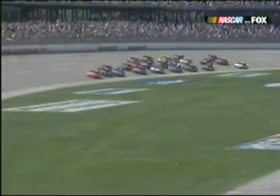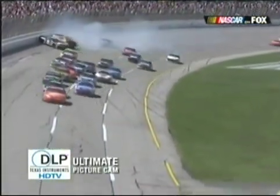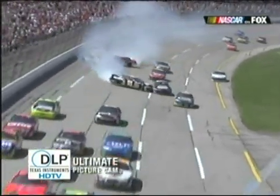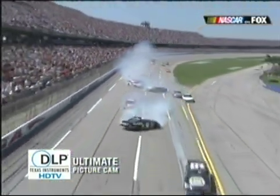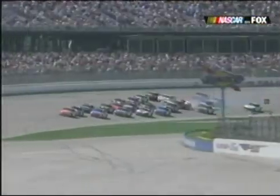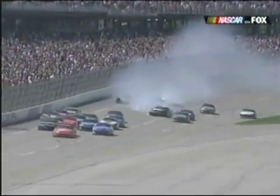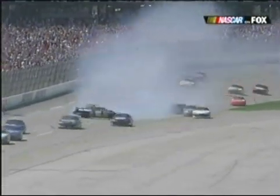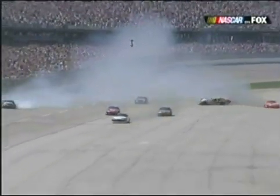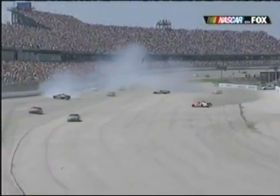Time to give our DLP cable cam a workout here. Get some pretty good shots from this. Oh, man. The 22 car was airborne there for a second. Watch 32. Watch the Tide car come in here right there. For the second time today, he spins out, but he really doesn't hit anything.